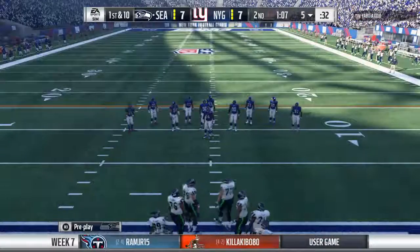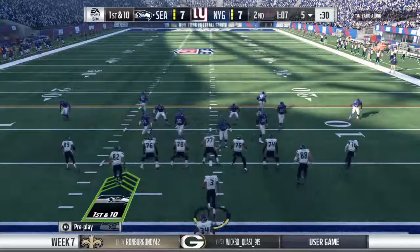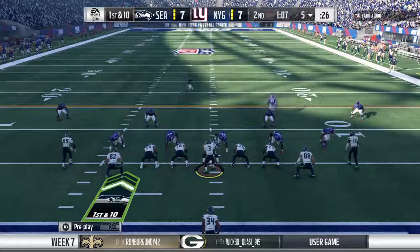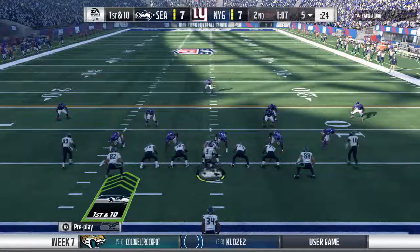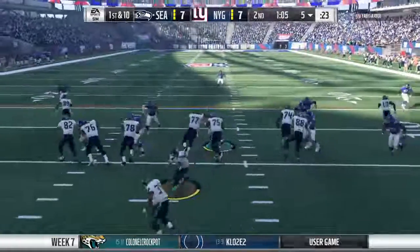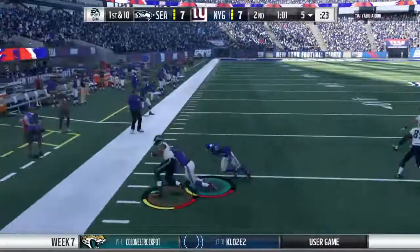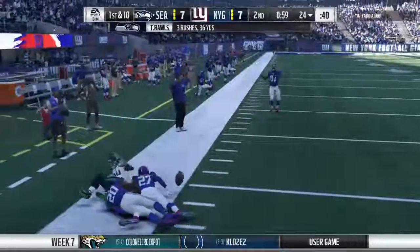A reminder later tonight, a game some folks have had circled on their calendars since the schedule came out in April. That's the Super Bowl rematch. Falcons, Charles, at Foxborough to take on the Patriots. Super Bowl 51.5, anyone? Then on Monday night, that's no slouch either. An NFC East battle between the Redskins and the Eagles.